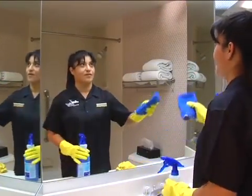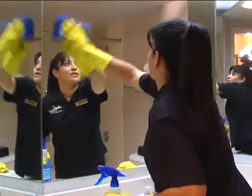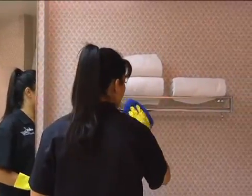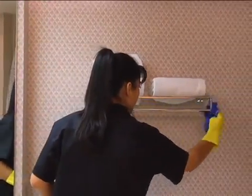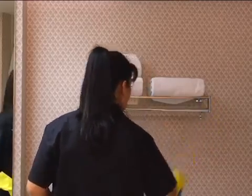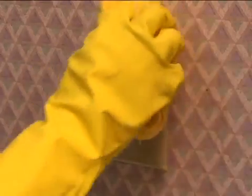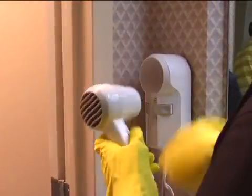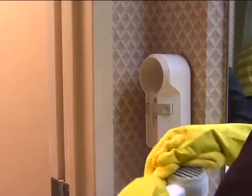Next, clean the mirror with glass cleaner. With glass cleaner, polish the towel rack. You can also spot clean the light switch with the disinfectant cleaner and the hair dryer. Test to make sure the hair dryer works.